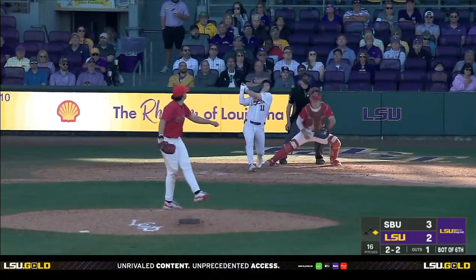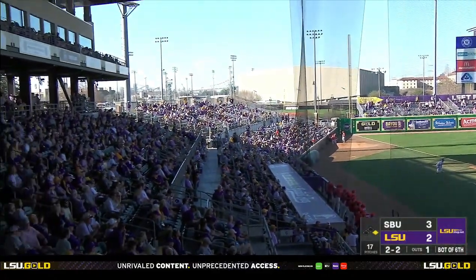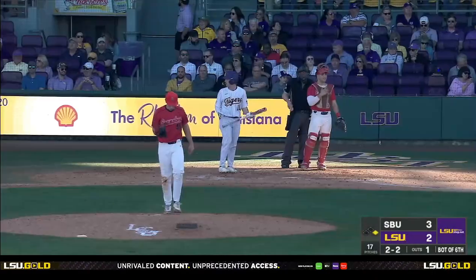Runner at first. Here's the 2-2 to Pearson. Lifts it foul out of play left side. Count remains 2-2.